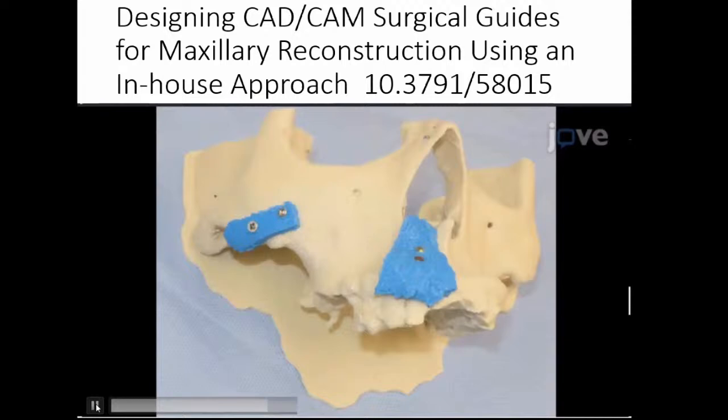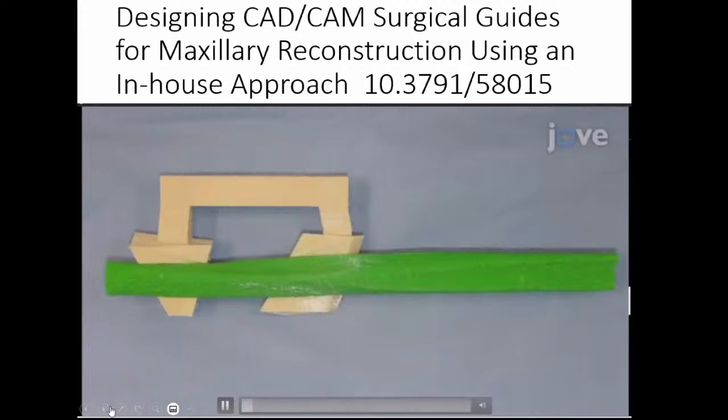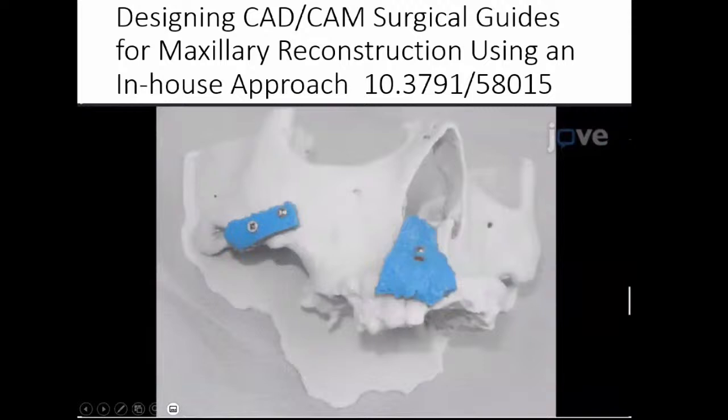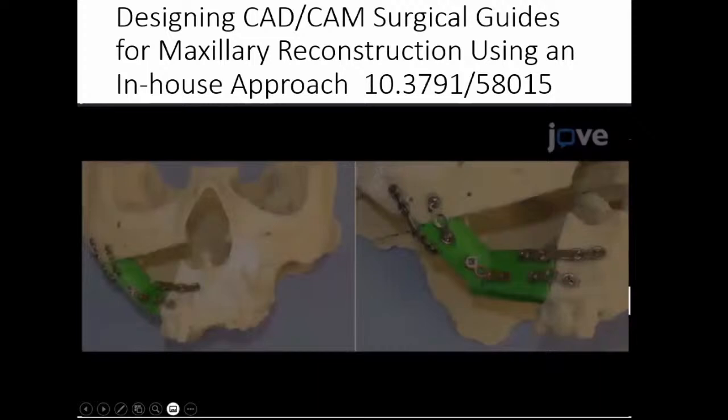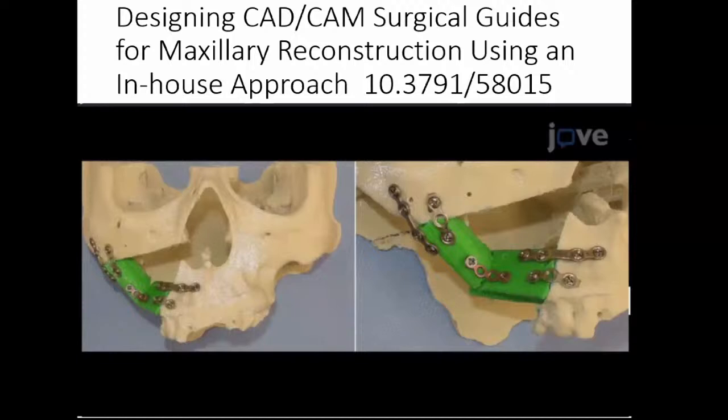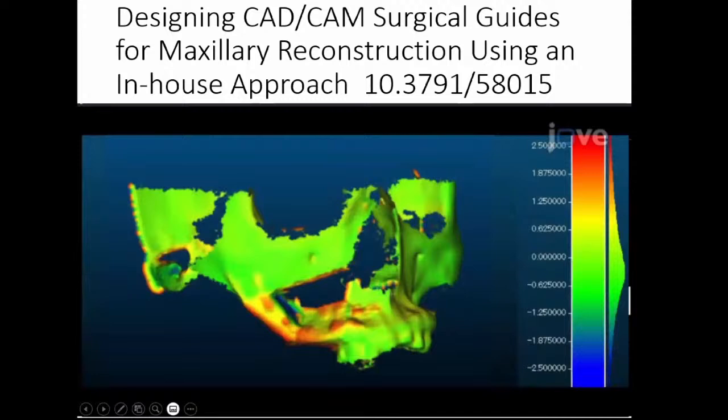The designs for these representative fibular cutting, maxillary cutting, and fibular fixation guides were created and exported in STL format as demonstrated for 3D printing. The maxillary cutting and fibular cutting guides were then completely fitted to the facial bone and fibular bone models. The models were cut with a saw, and the resulting model was fixed with titanium plates and screws. A 3D reconstructed image was then determined by a 3D scanner within an approximately 2 millimeter deviation.